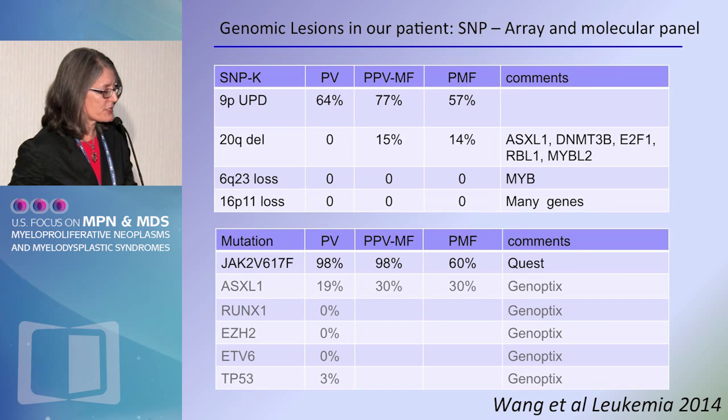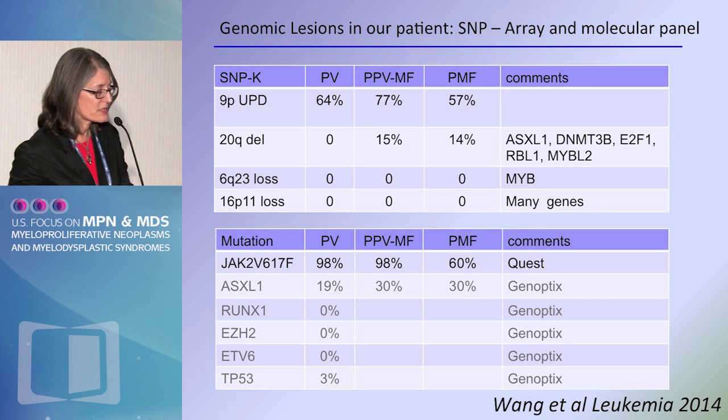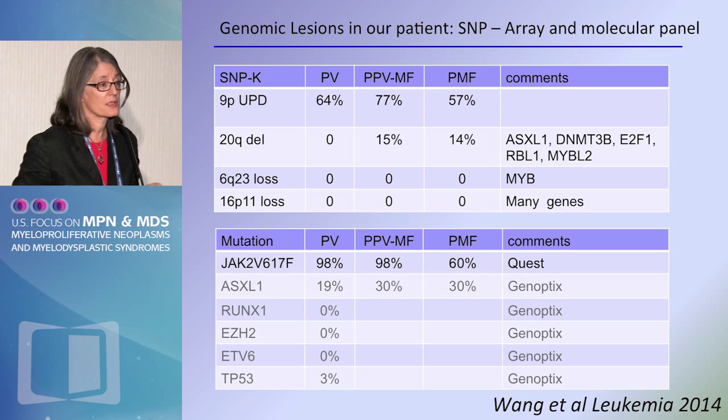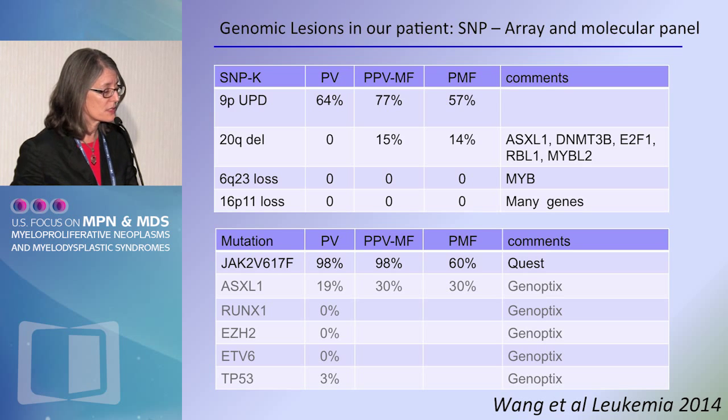Let's get back to our patient. As I mentioned, our patient had 9q-UPD. She had the 20q deletion, which in the rest of our cohort is much more frequent in MF, whether primary or post-PV MF. She, by SNP array that we have as a clinical assay, was also found to have a 6q23 loss and a 6p11 loss. And the genes subtended in these regions, MYB is in one, and then in the 6p region, there's many genes that are important that are deleted there.